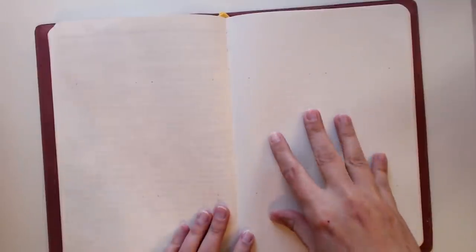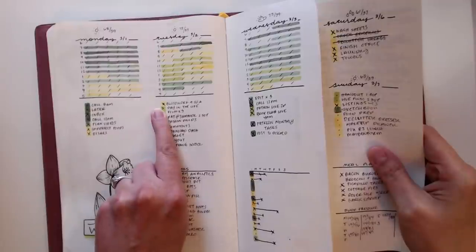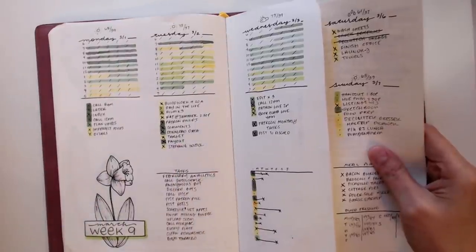So the idea I have for this decluttering spread is just a bunch of lists, but then to have the standard bullet journal dot with each thing next to it. And when it's been decluttered, check it off. And then when it's been packed, cross the whole thing off. So if they both get done at once, that's one thing, but it'll give me the opportunity to see what have I gone through but haven't packed up yet? Do you know what I'm saying?